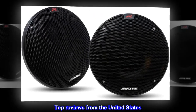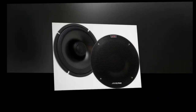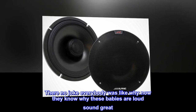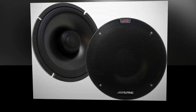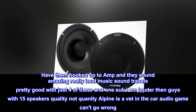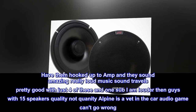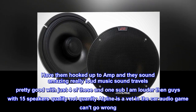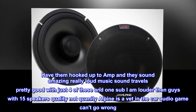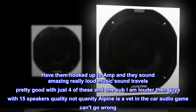Top reviews from the United States. They're no joke. Everybody was like, why now? They know why. These babies are loud, sound great. Have them hooked up to an amp and they sound amazing. Really loud, music sound travels pretty good. With just 4 of these and 1 sub, I'm louder than guys with 15 speakers. Quality not quantity. Alpine is a vet in the car audio game, can't go wrong.